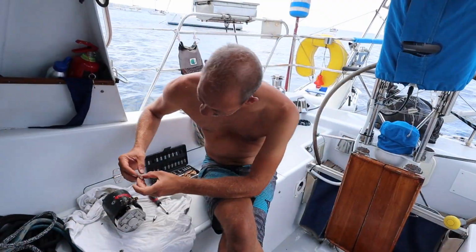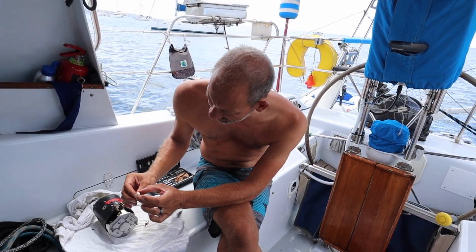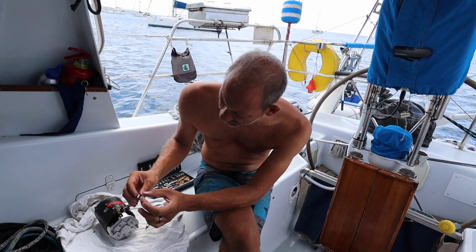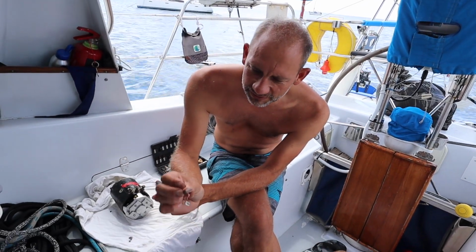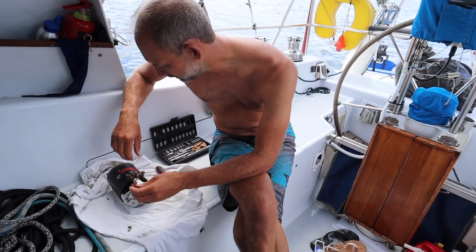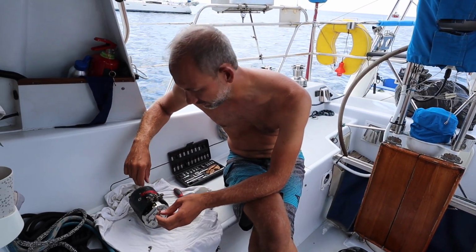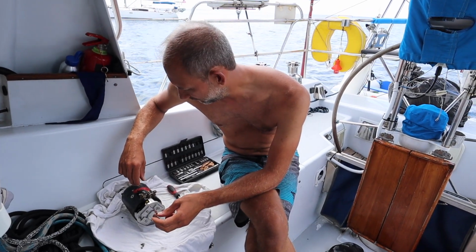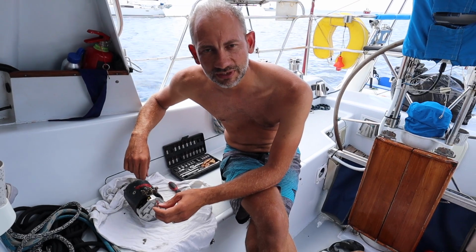I'm just busy taking out the brushes. They normally wear down or carbon up, but as you can see, the brushes that come out of these still look very good. So I'll try and take the rotor out and do some resistance checks on the rotor windings. Hopefully I find something small and we can keep on using this one.